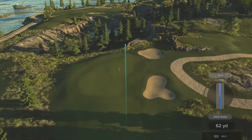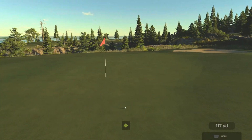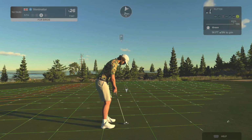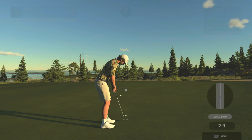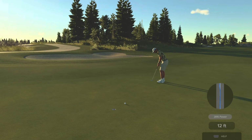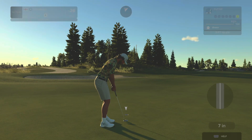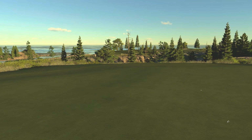I've hit it slow. Hopefully the wind's going to pull that quite a bit. Stopped dead as soon as it got there. Okay, that's not too bad actually. That's all right. This is for par. And it's another par. Okay, let's take a look at this next.